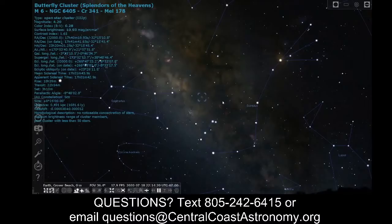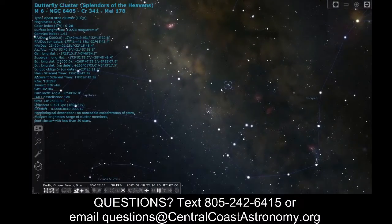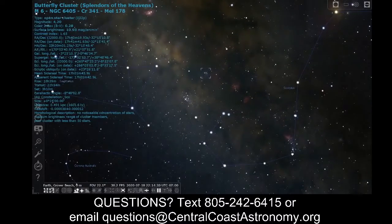The actual center of the galaxy is about 3 degrees north and a little bit to the east. That's awesome. And unfortunately, there's nothing cool marking that. No, there isn't. There's so much gas and dust and junk in the way that it takes infrared or radio waves to actually look towards the center of our galaxy. But if you're looking at M6, you're pretty close to the center of the galaxy. It's just a little bit further north and a little bit east.